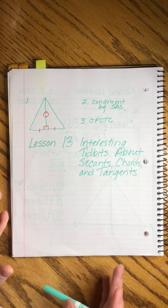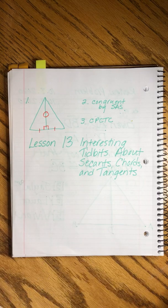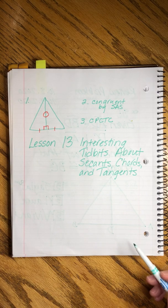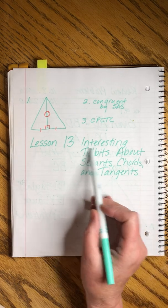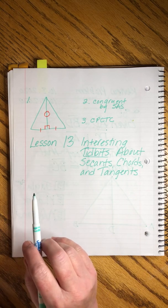So, properties of circles, properties of lines that relate to circles, and it's a long lesson. I'm going to focus this lesson on the very practical parts of what you need to know. For each of these properties, John is going to go the extra mile of providing you with a proof to demonstrate that his interesting tidbits are verifiable geometric truths.